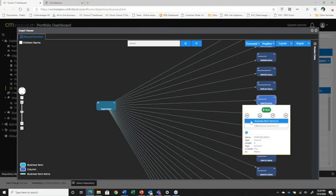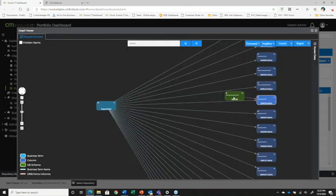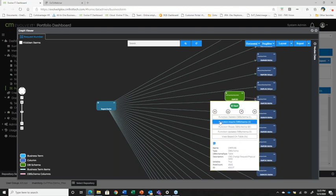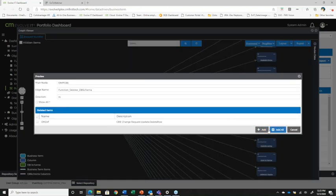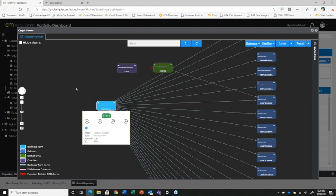And as we always did before, we can always go back and add, okay, well, what is the schema view of this particular column? And we can always add additional function information. Again, choosing between the type of CRUD that we want, create, update, insert, and reads. So I'll just add the deletes in this case. And so now we see a particular path into that particular column, and we know it's related to this case request number.